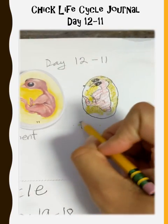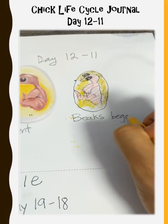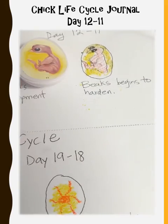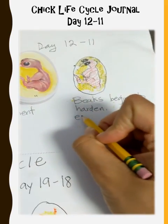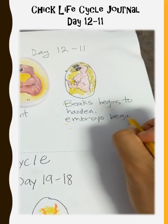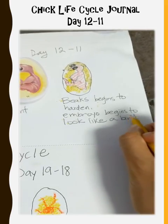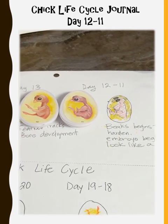And we're going to write, the beak begins to harden. And also, this is the important part. Our embryo begins to look like a bird. All right, so that is our day 12 and 11.